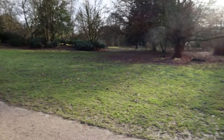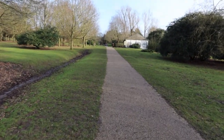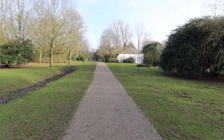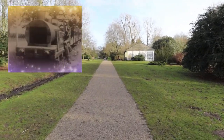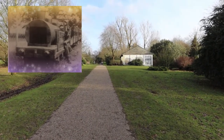So this wasn't the original entrance to the park. The original entrance to the park was much, much further over where Cobtree Golf Course now is. And then it used to be connected by a little miniature steam train that would bring people from the car park to the entrance to buy their entrance tickets. And that train, as a young man, used to be driven by my dad before the Second World War.